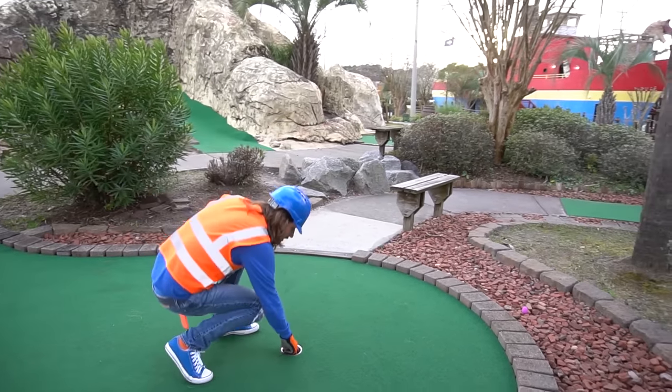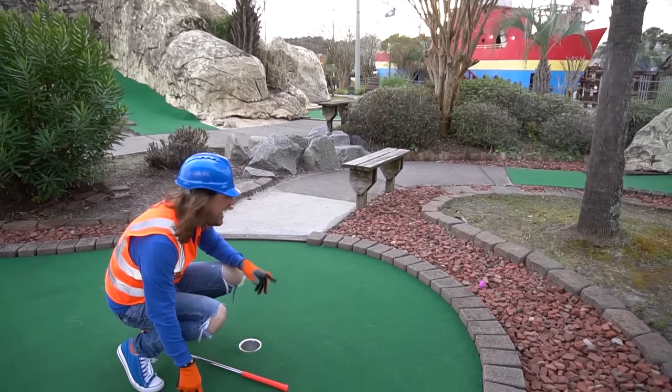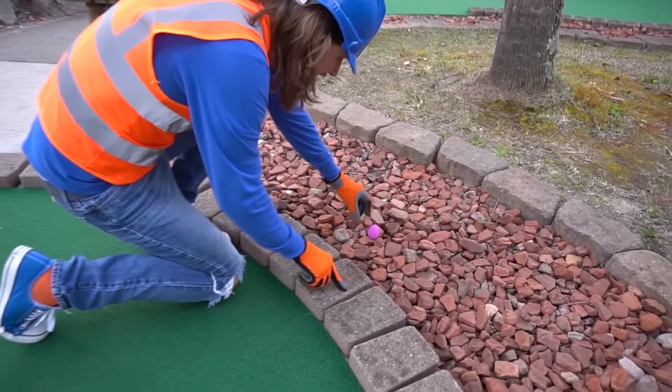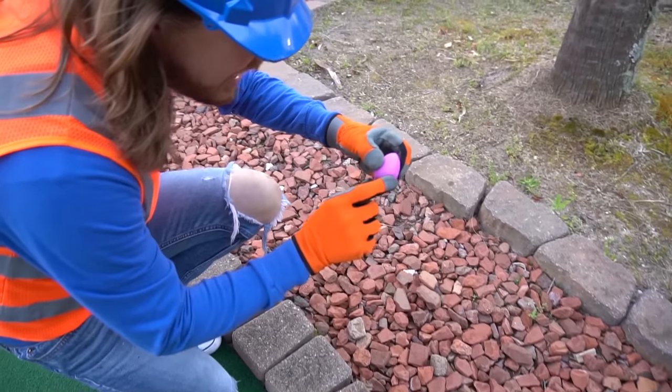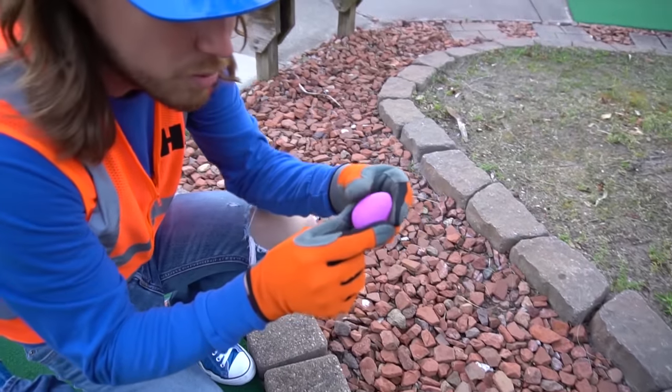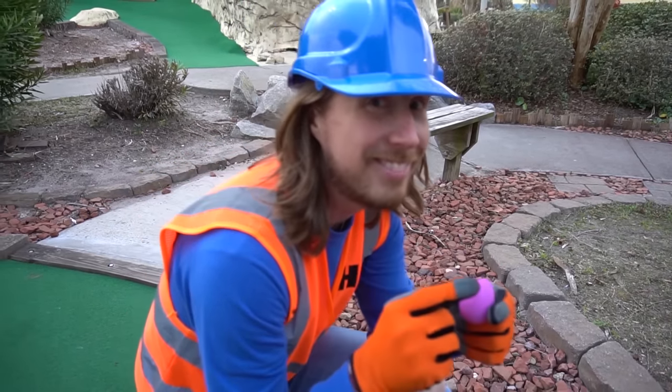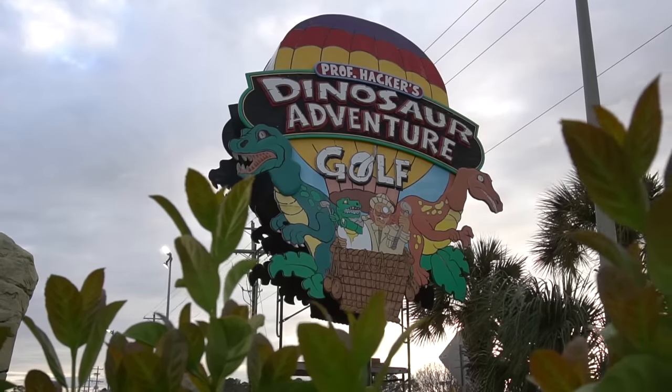How awesome is that? Ooh, check that out. Look what it is. Oh, I think we found a dinosaur egg. Check it out. Ooh, it's pink. Think we might need to save on this for later. All right, let's go to our next hole.